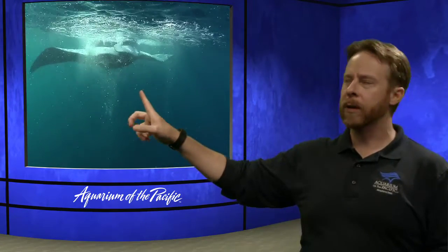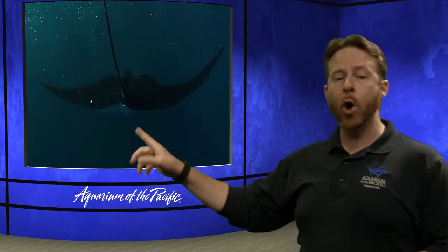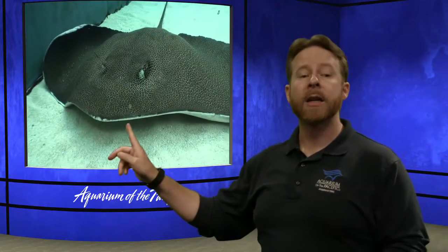Here, this is either a mobula ray or a manta ray. I think it's a mobula. But that's okay. Take a look. There's those gill openings. Oh, they've got huge gill openings underneath them. Now, they're a pelagic or open ocean animal, so you probably won't see them in the sand too often. But just like their cousins that do hang out in the sand, they have the same effect.